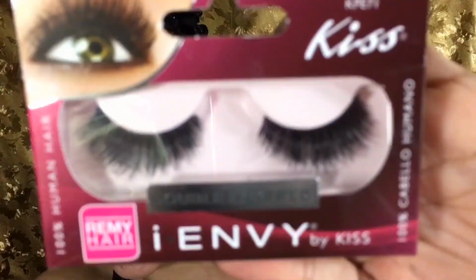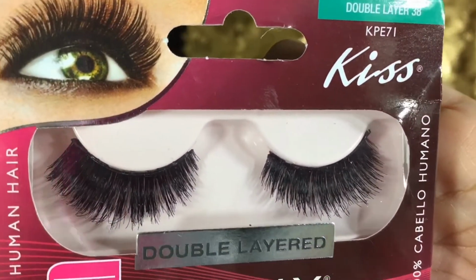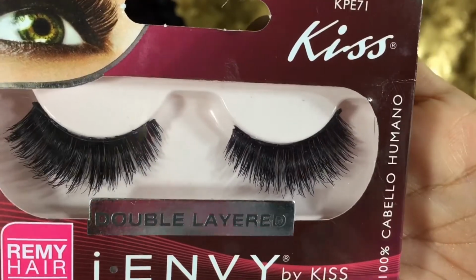For my false eyelashes, I'm going to use these Kiss INV double layered eyelashes, and they are 100% human hair, and suitable for contact lens wearers. So this is how it looks, and it is very beautiful.